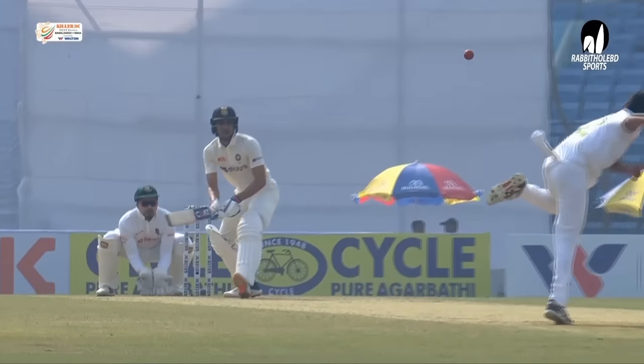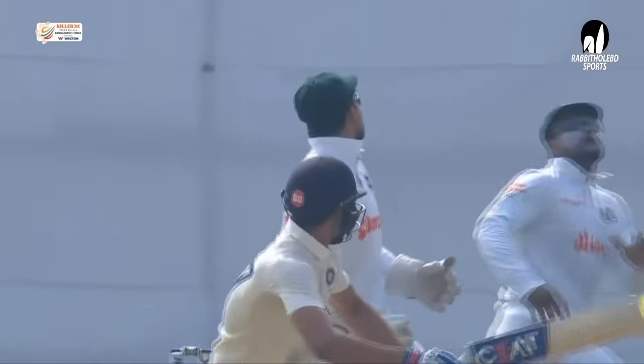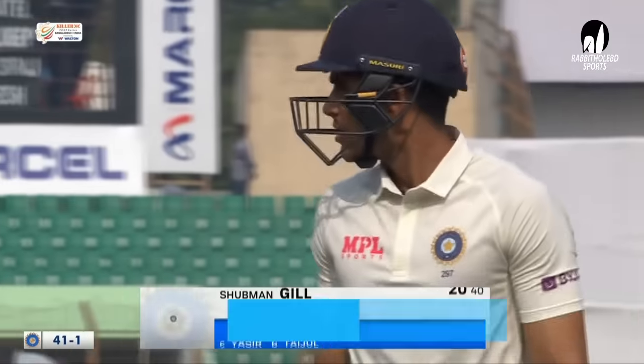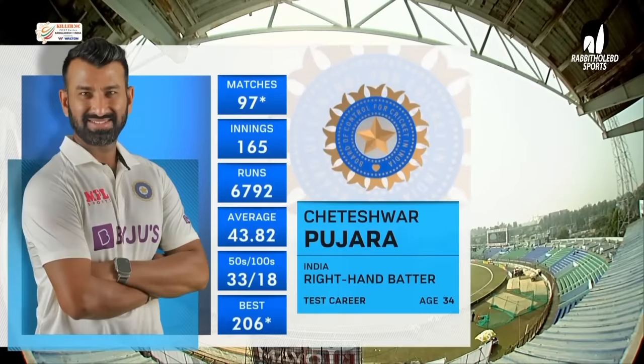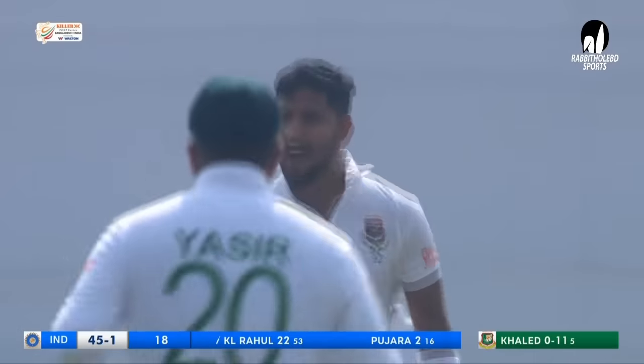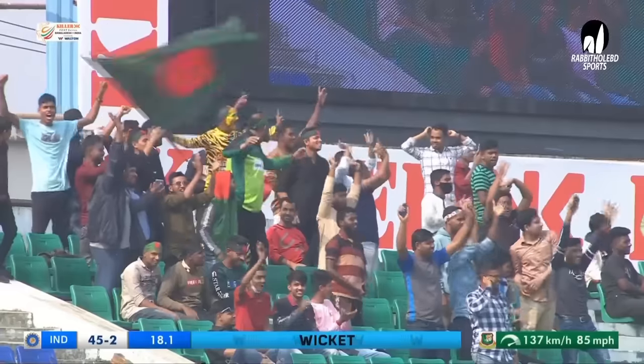One single over and realized, no, I've got to have my best spinner on. Yeah, it's a poor choice of shot from Shubman Gill. Yasir Ali takes the catch. The breakthrough comes in. Shubman Gill goes for 20. Pujara. Bowled in. Chopped on. KL Rahul. The hands were away from his body there. Not much either.